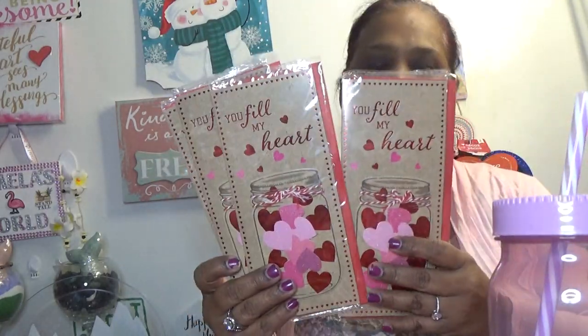And the other one, I got 4 of those. And I got 1, 2, 3, 4. Okay, let me show you guys why I got these. And it says, Walla in the back like the other one and a heart. And it says, you fill my heart. And this is an absolutely beautiful card. Got a red envelope, of course.